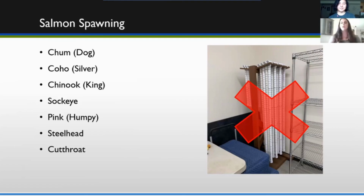So the salmon that we're looking for that we have all around the Pacific Northwest are going to be chum, coho, chinook, sockeye, pink, steelhead, and cutthroat. These salmon are all found around the Pacific Northwest, and we have to make sure that we're protecting them and their redds so that we can increase those populations.